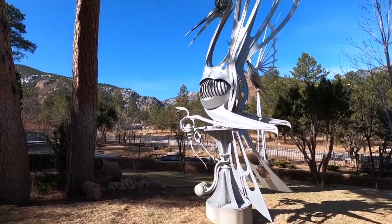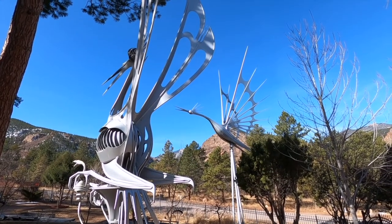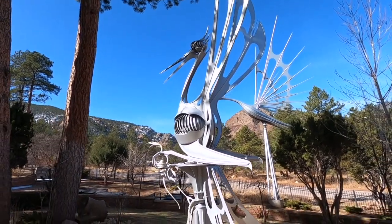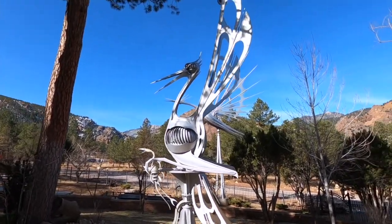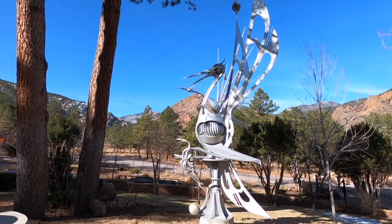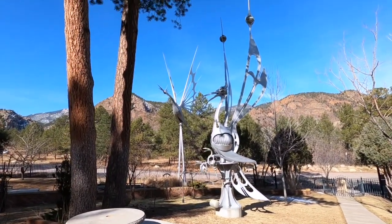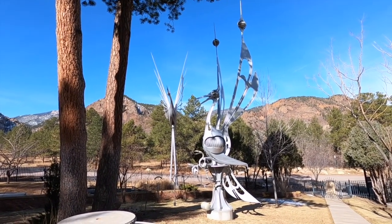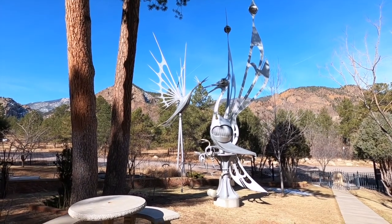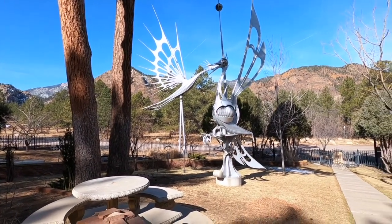Okay, so this is like, oh, that one's moving. It's moving. Oh, cool. But now this one's moving. I want a giant moving bird sculpture for my yard. By this house. It's actually moving pretty fast. So cool.